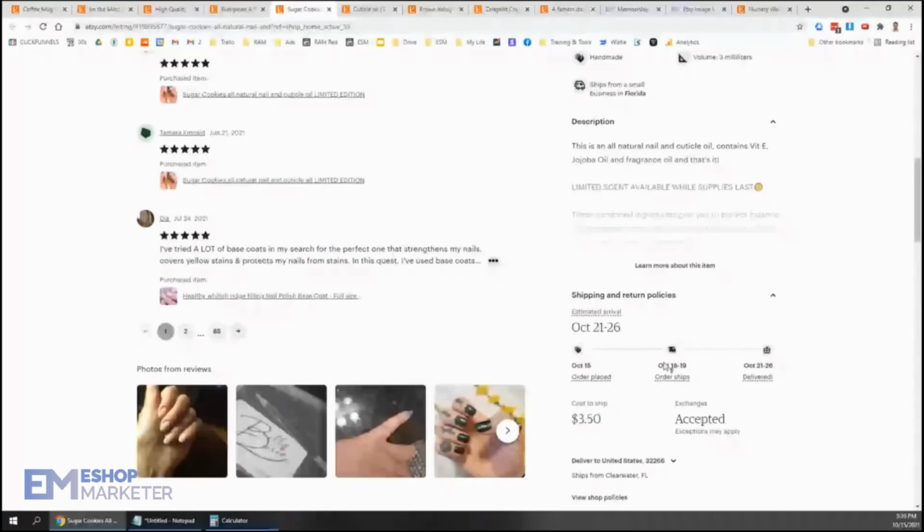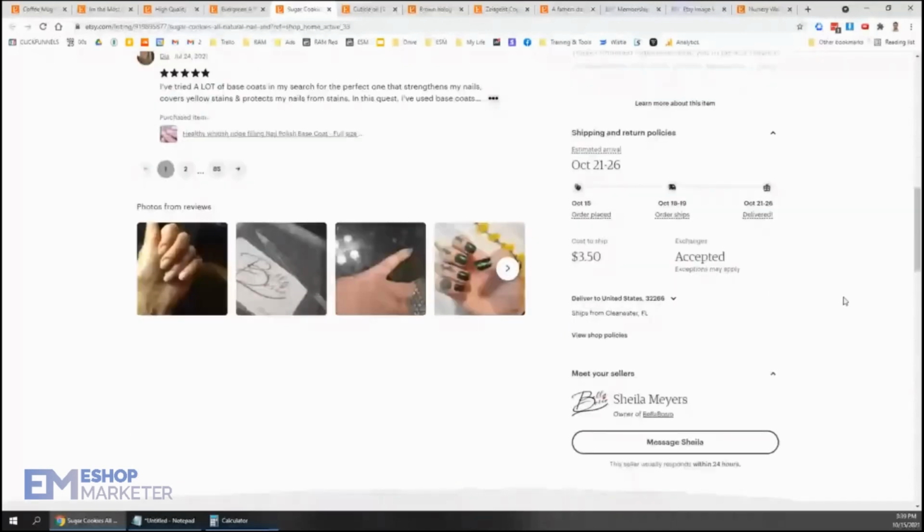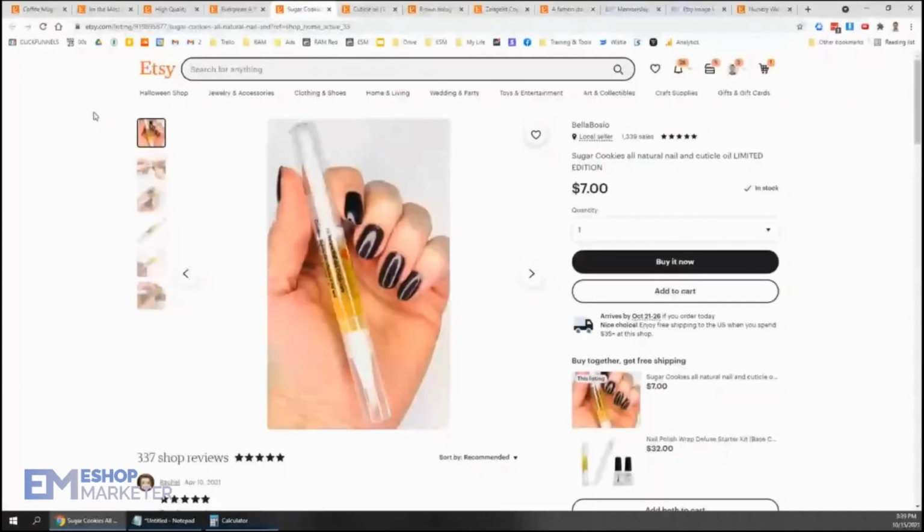I always think jojoba is a funny word. What was that movie? Wedding Crashers. There's this movie, Wedding Crashers, and there's this goofy massage therapist, and he keeps talking about jojoba, and everybody's freaking out about it. That's what I think of when I think of jojoba.